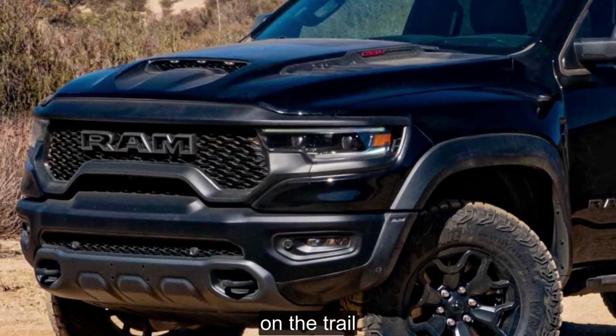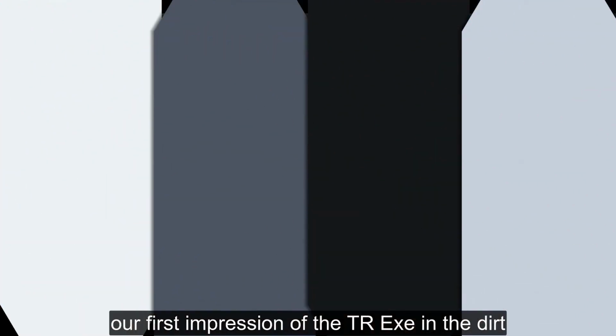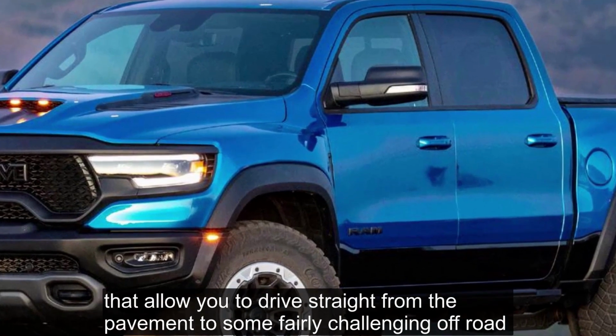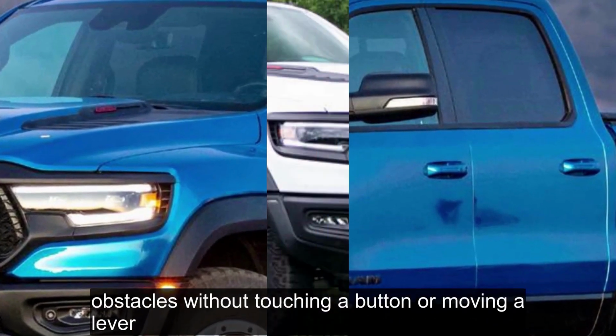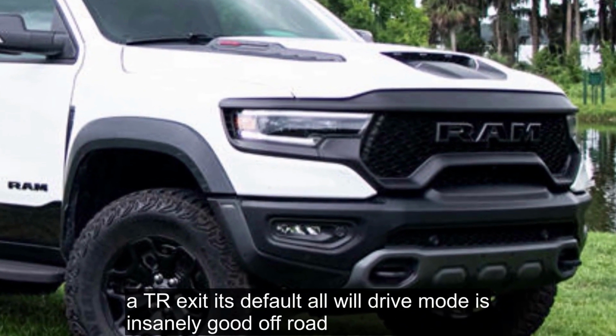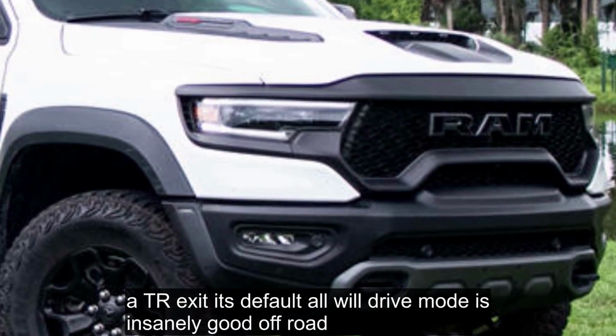On the trail. Our first impression of the TRX in the dirt? This is one of those few machines that allow you to drive straight from the pavement to some fairly challenging off-road obstacles without touching a button or moving a lever. A TRX in its default all-wheel drive mode is insanely good off-road.